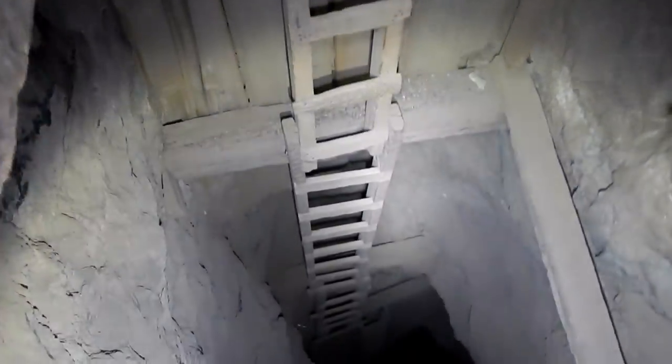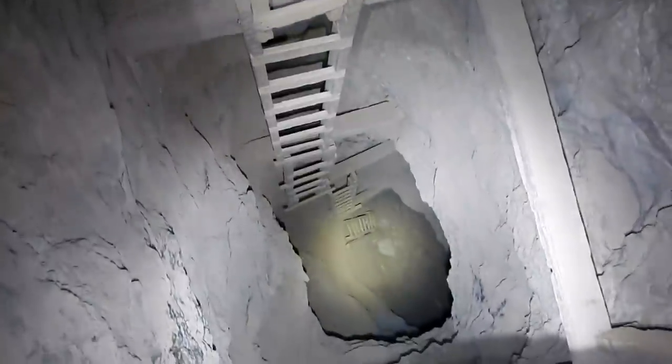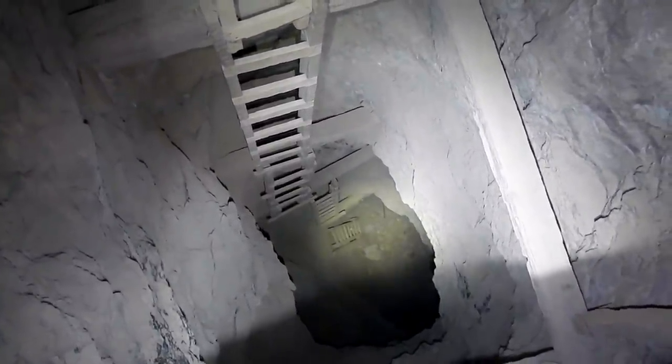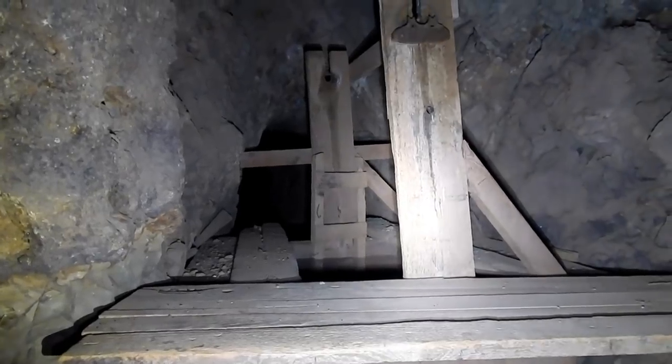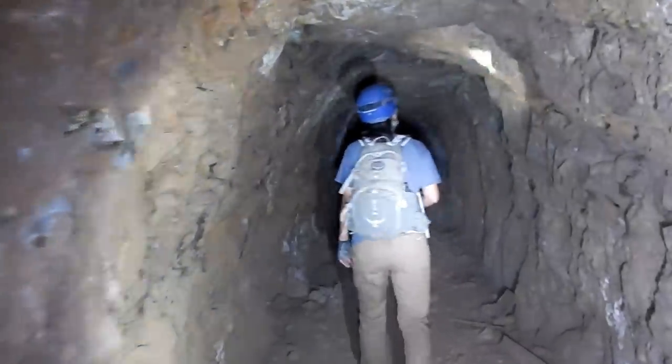So here's the ladder. There is a ladder here. It doesn't look like it's terribly deep. I'm guessing 60-ish or so. And it looks like there's possibly a working level down there. So let's explore more of the mine and maybe we'll come back and go down the ladder. Okay, there's the shaft. Let's continue down the main line. Finish this one.